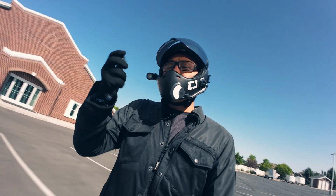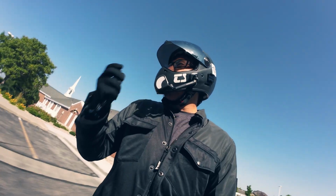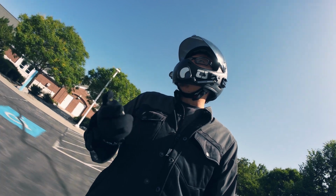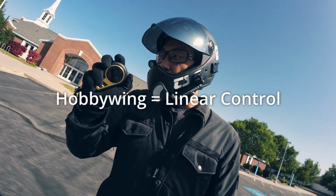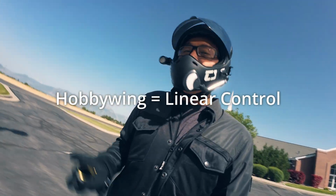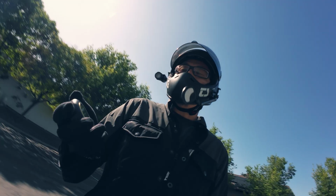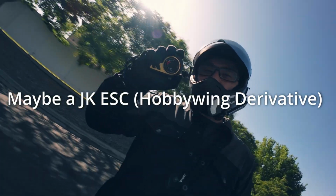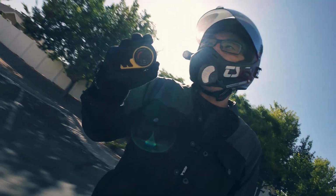So the other thing I want to talk about is the remote. The remote is super well tuned. I would say this remote, unlike Hobbywing's tuning, Hobbywing's is very linear. So when you push the remote, every little increment, you go up just that much faster. At least that's what it feels like with the Hobbywing remote. When it comes to this remote, I actually don't know what ESC this is, but the first few pushes, it's not a dead zone. It's very refined tuning of your speed.